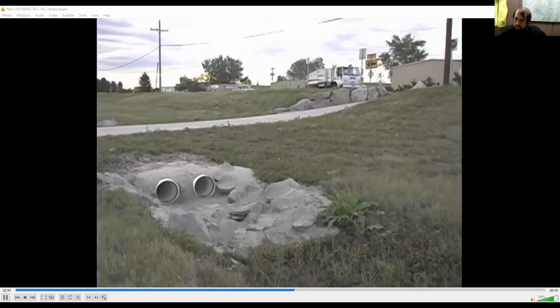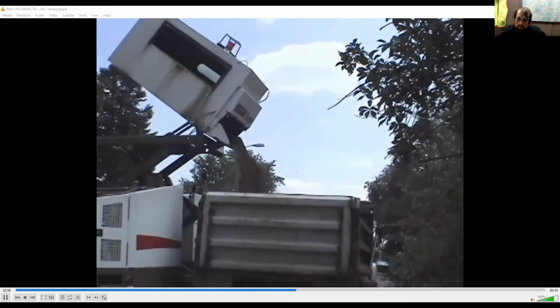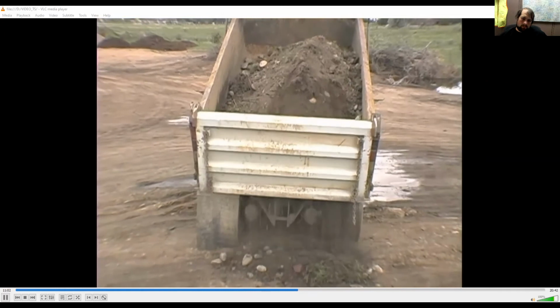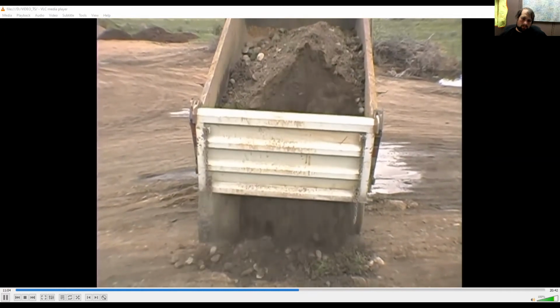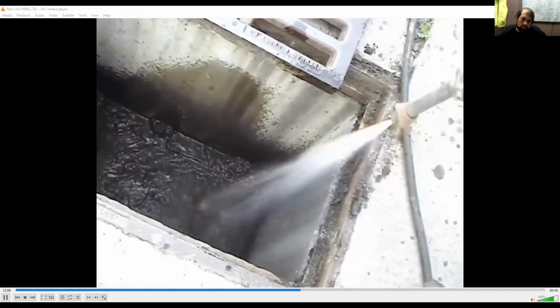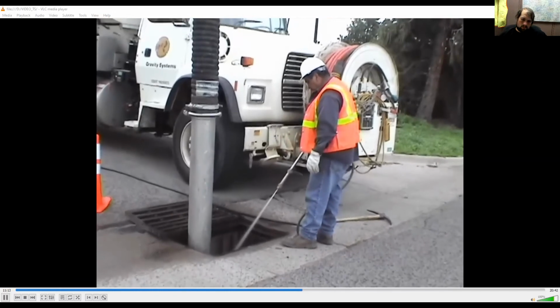Never dump this debris into a drainage ditch or alongside a roadway. Take it all to a sanitary landfill or material storage area where it can't be washed away. The same goes for the debris that's cleaned out of stormwater catch basins. Make sure that debris is properly disposed of.